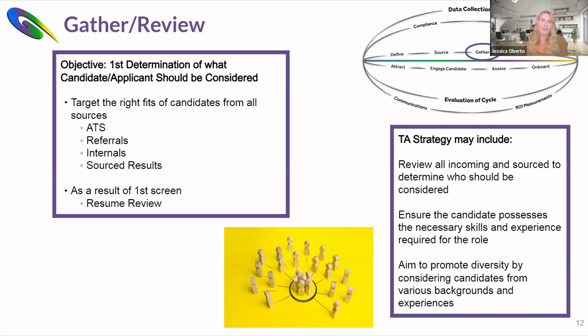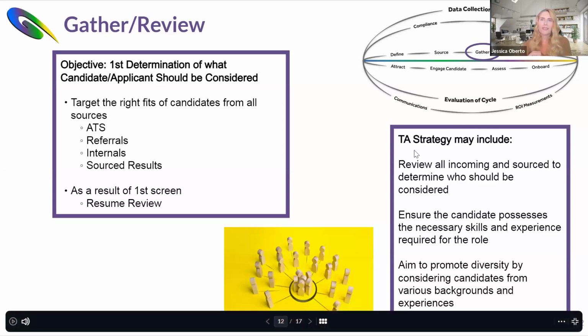So determining who needs to move on to the interview process with the hiring manager. But as long as you've done a really good job of defining the position in the beginning and then having these ongoing communications with the hiring manager, when you get to this stage, you should be good to go and be able to make those decisions.